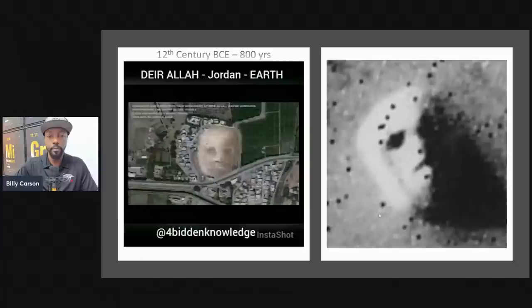And this is Deir Allah, Jordan, all right? I'm going to be going to Jordan in 2023 to check out some structures there that are built into the side of a mountain, very similar to Abu Simbel, which we'll be going to on our Egypt tour, where King Ramses built Abu Simbel, and he built the other temple on the side for his wife Nefertari. Both of these temples were carved into the side of a mountainside, okay? And the same thing you can find at Jordan. So I'm going to be going to Jordan to document that because it used the same exact technology.